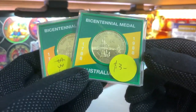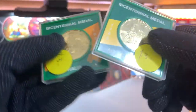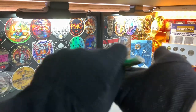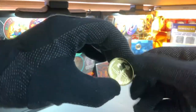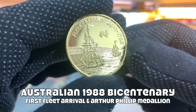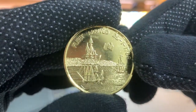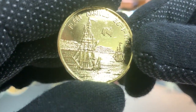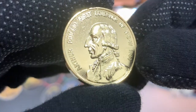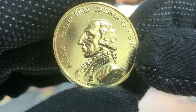And just for fun, I also picked out two of these bicentennial medals. Let me go ahead and take one out so we can have a closer look at it. And this medal here celebrates the arrival of the first fleet in New South Wales. The fleet arrived at Botany Bay. And right on the back, we can see the portrait of Governor Arthur Phillip, who was the first governor of New South Wales.